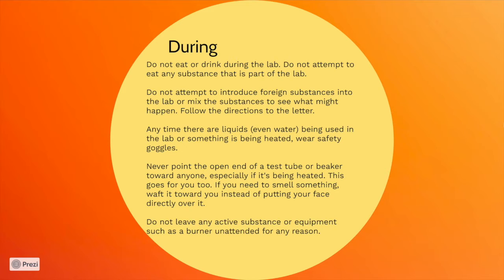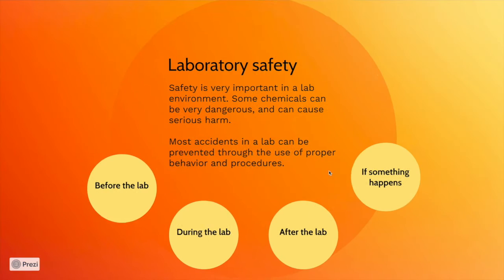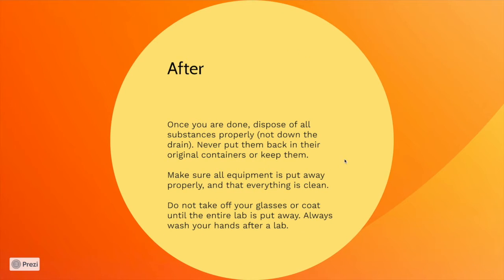As well, do not leave any active substance, so any bubbling substance, any boiling substance, or any equipment like a hot plate or burner unattended for any reason during the lab, as they can easily get out of control, and they all require some special monitoring. Once you're done with the lab, make sure you dispose of all the substances properly. Usually not down the drain. Sometimes you will, but make sure to ask your instructor first, as they're going to know what you cannot put away where. You'll usually see before every lab, they will instruct you what to do with the chemicals after you're done.